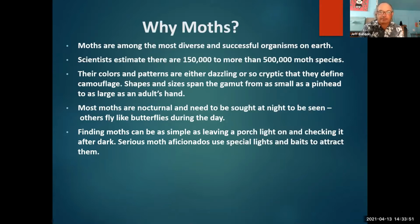And the last bullet item is sort of the key one, I think. It's simple. It pretty much says it all right there. You can turn on your porch light and check it after dark and see what shows up. That's all you have to do to start. But if you get more into it or more serious about it, there's other things you can do. And so you can go further afield. You don't have to be only at your house. You can go maybe on a camping trip or up into the mountains for a night and still attract moths. So we're going to talk about that.